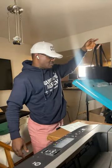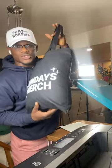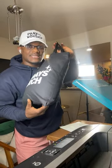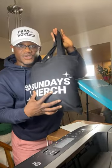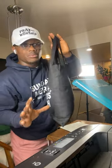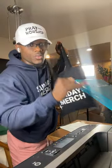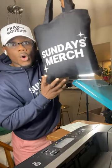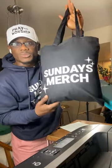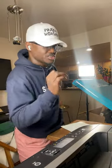And my goal, I did the whole breakdown of how, so these bags here cost me $2, right? $1.96. And the transfers, of course, are 15 cents, right? We're just getting brand awareness right now. That's the first stage that I'm going through. I want the whole city near me to be rocking Sunday's merch, even if that's all that's on your chest. Sunday's merch.